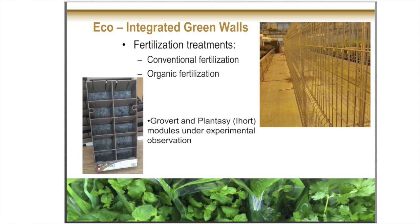Next one. Since we're not going to grow those plants on tables, we had to find a way of hanging up those walls. So we are using some strong steel construction fences, that you see on the picture on the right. The fertilization treatments, like I said before, will be conventional fertilization and organic. On the left, you see Grovert. It's another unit that will be under observation.